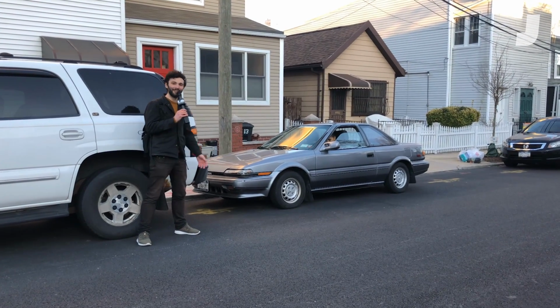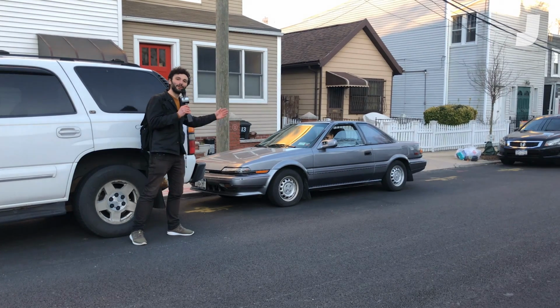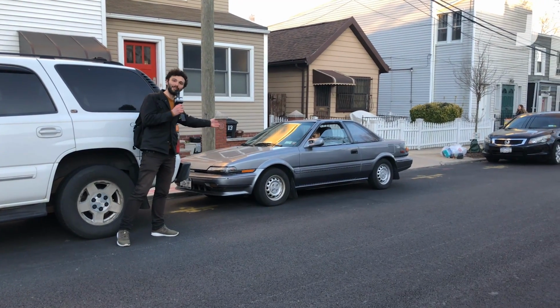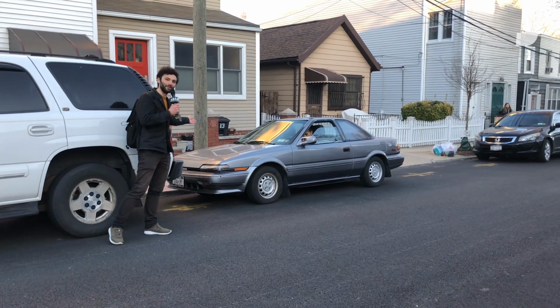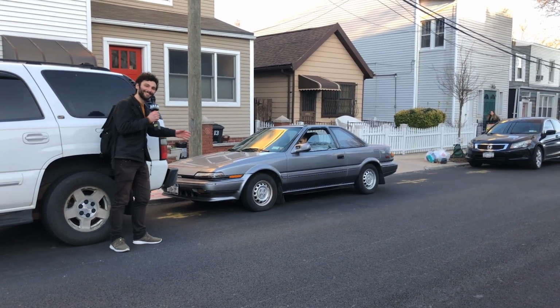It's just fantastic. They talk about how they don't make them like they used to when they talk about cars from the 50s and 60s, like big Detroit cars. But when it comes to Japanese cars, absolutely they don't build them like they used to. Not like this anymore. Made to last.